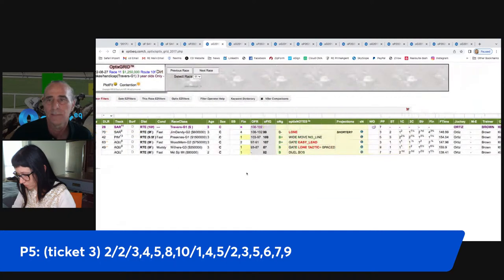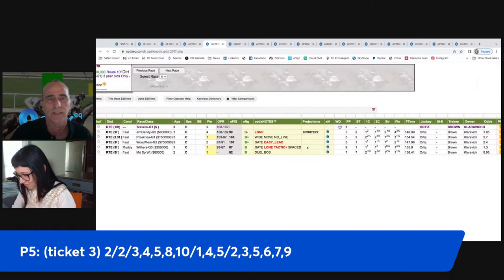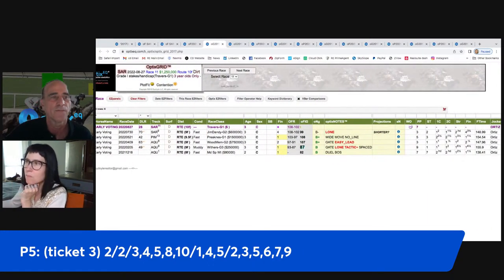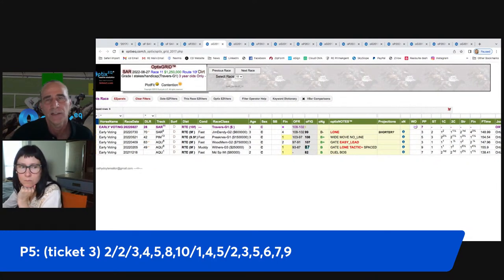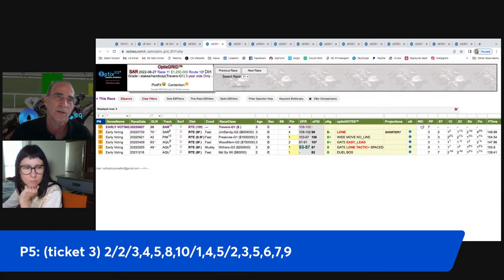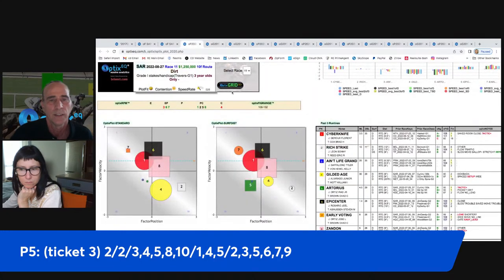I think the 7 should be sent. I got short of here, but you see the pace was really slow last time. I think this horse's best chance is to try to run them off their feet, so he can hang around for a piece. I think the horse most likely to run them down is the 6 and then maybe the 2. That's kind of the way I see the race. It's not that exciting, but I'm a little bit negative on the 8, who's going to get played, and I'm negative on the 1 who's going to get played.